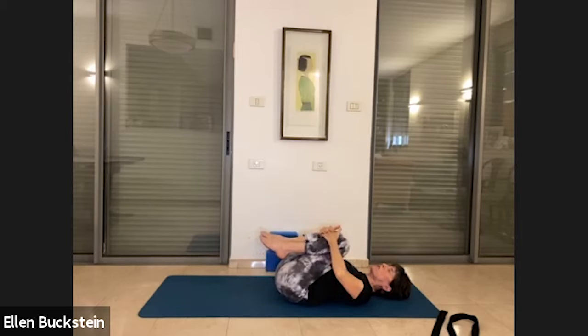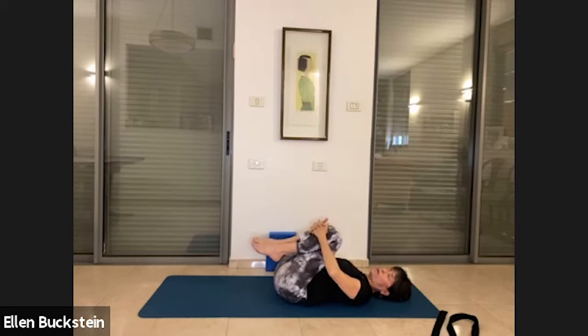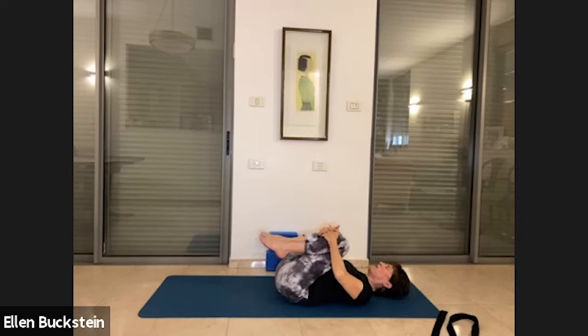You can use the thighs to squeeze out the air from the lungs and then open up the chest cavity as the lungs come back in. It's very breath-based here.